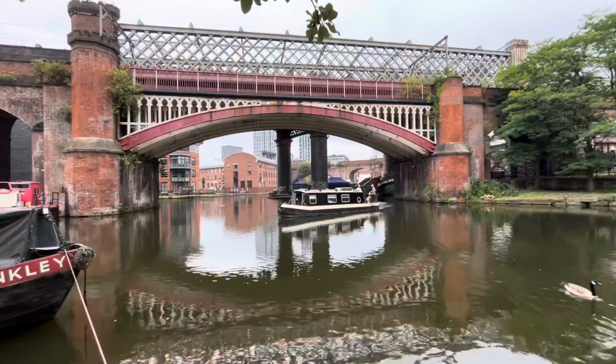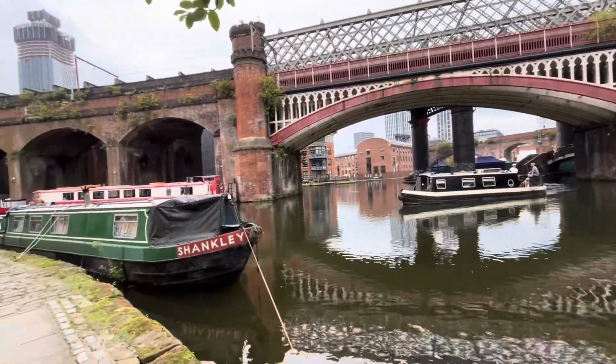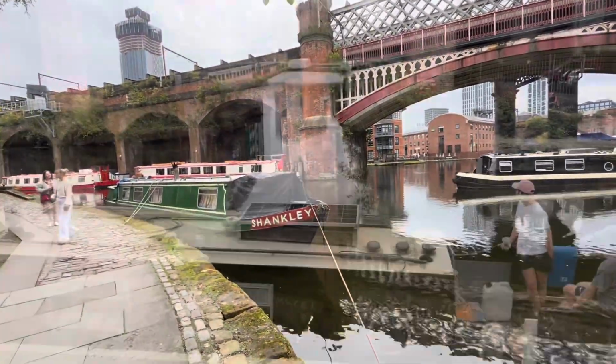The long negotiations to secure land rights for the railway were so drawn out that the company's solicitor had a nervous breakdown.